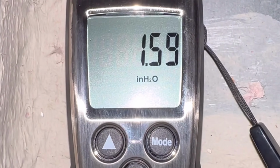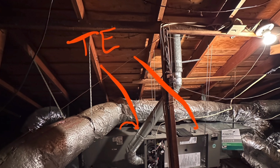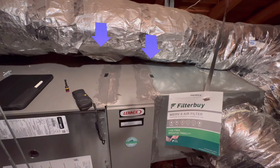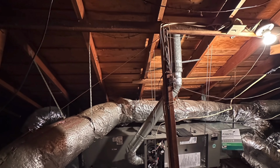So for instance, we would check static pressure. If this is our blower and that's our heat exchanger, where you would check your static pressure would be on this side of the filter and at the very end of the furnace just before the coil. These 2 points. To check the pressure drop across your filter, you would check from here to here, and the pressure drop across your coil would be from here to here.